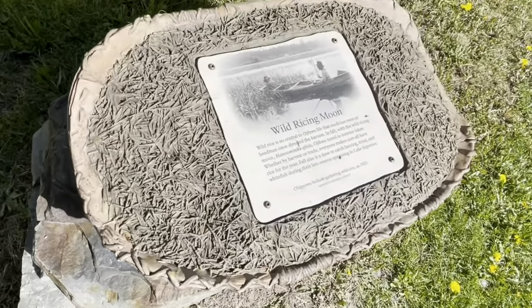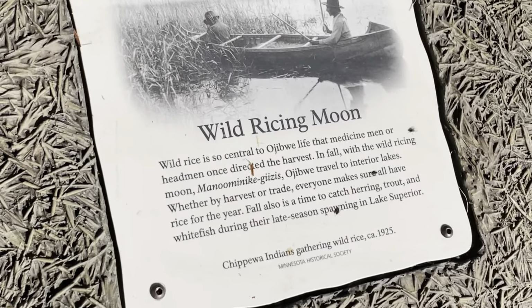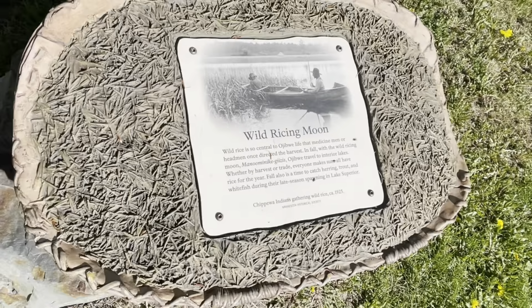Wild rice. That's what I'm talking about. Yum. The trade for trade.